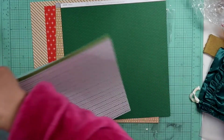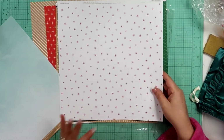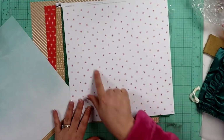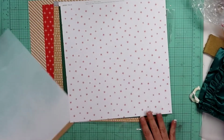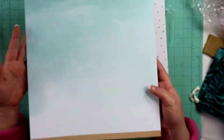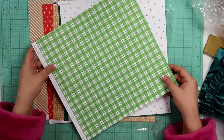Oh, I love this one. It's just a multicolored dot stripe. You see it? The stripes are dotted. Yeah, I like that a lot. And on the back side is white with these little hand-drawn six-pointed snowflakey deals. And then this nice piece right here with a fabulous zip strip. And then this is on the back.